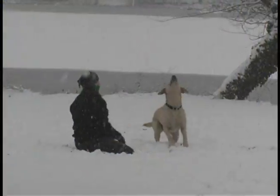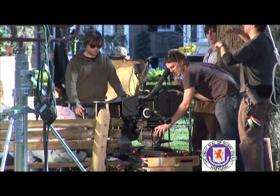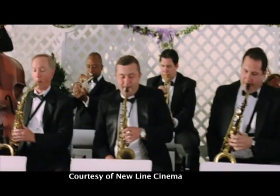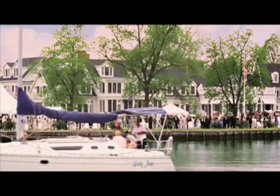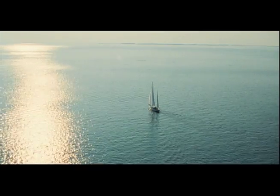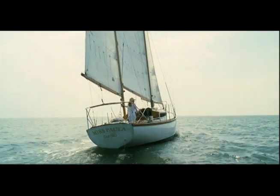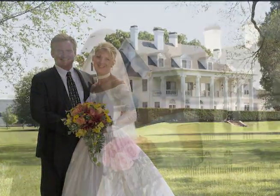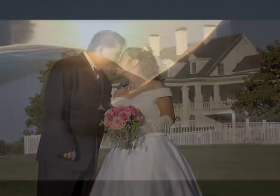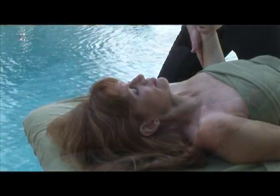Summer, winter, spring, and fall. Movies are made here. Wedding Crashers, Failure to Launch, memories are created here too. Come for a world-class wedding or pamper yourself at a world-class spa. Isn't it time you let Talbot County views erase your tension?